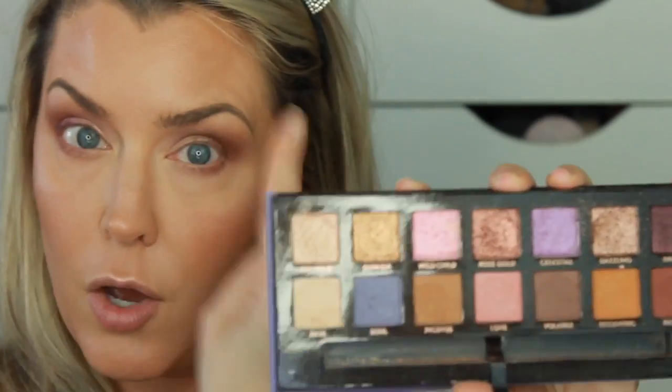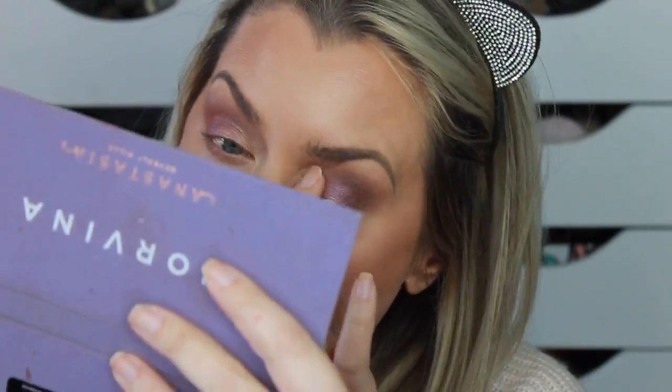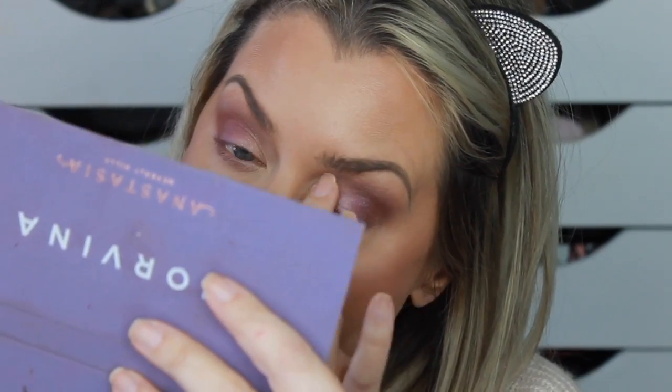Let's go over to the Norvina side before my camera cuts and do the exact same shades over on this side. Going in with the Dreamer shade. And then a little bit of Wild Child right in the center.